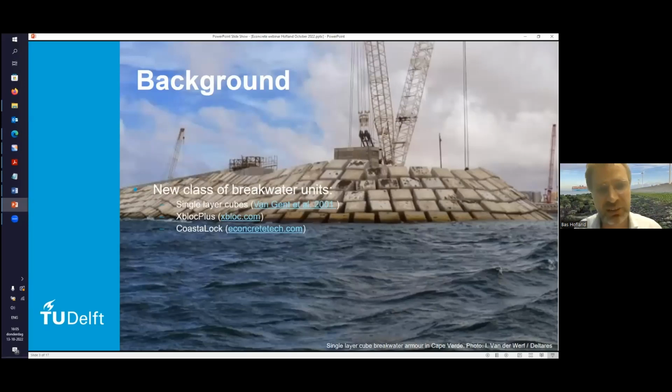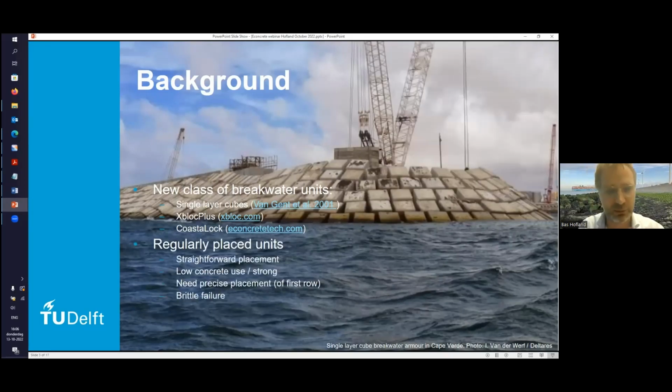And then, of course, there is the XblocPlus. I will show a picture later. That is also going very strong, and is also placed regularly in a single layer. This is actually different than all the Xblocs, Accropodes, or Core-Locs that were placed in the decades before and are still being placed. Oh, I'm going a bit quick.